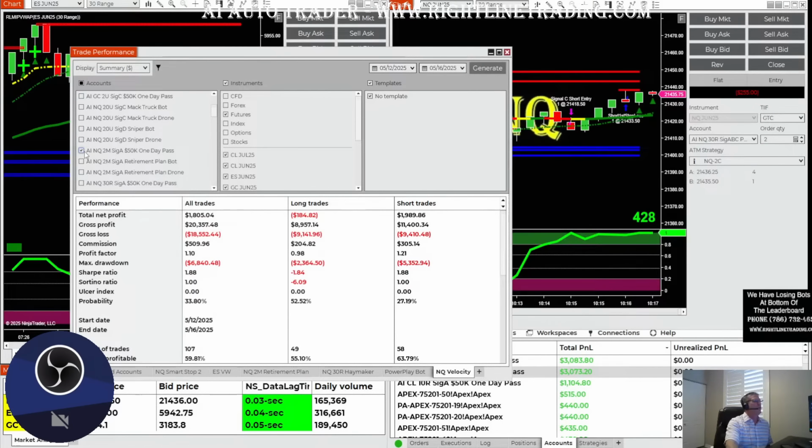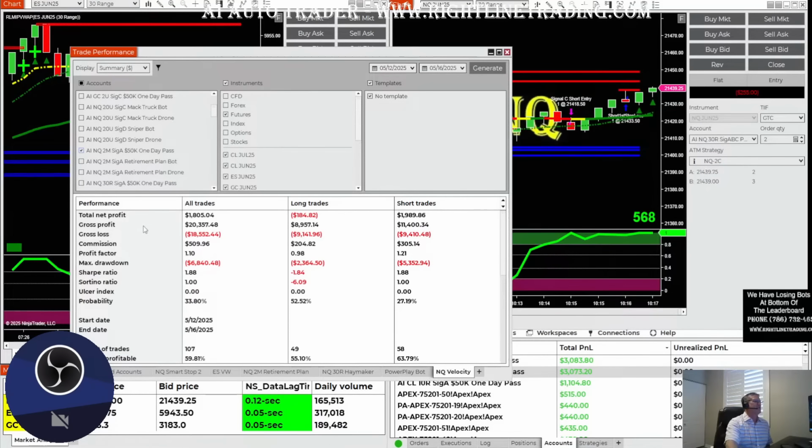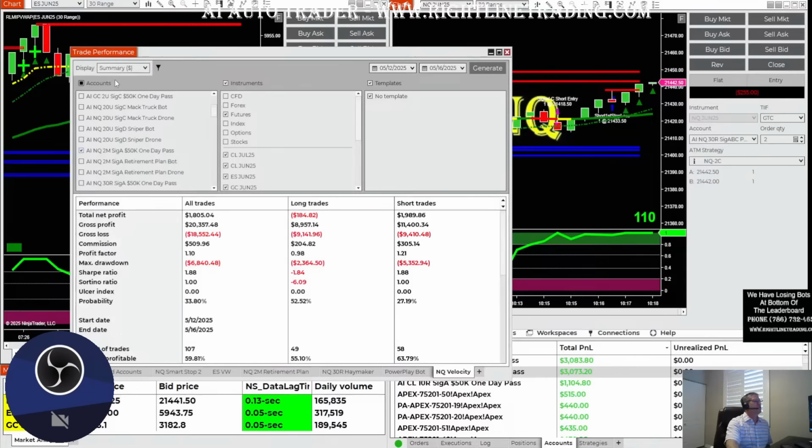Our NQ 2-minute, look at that, about 50%, 60%. So these 1-day passes all did extremely well. Look at the analysis. When did it do the best? It loves that 11 o'clock window. I've seen that before. 11 o'clock. 60% on the 2-minute 1-day pass.